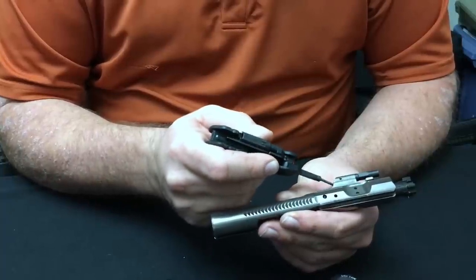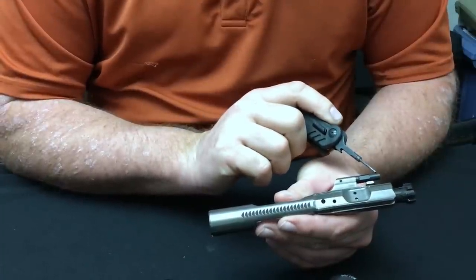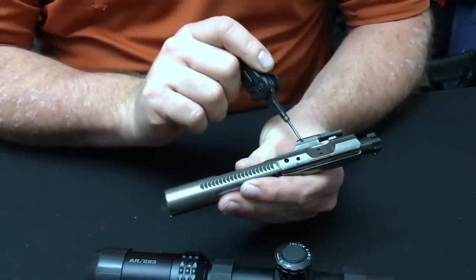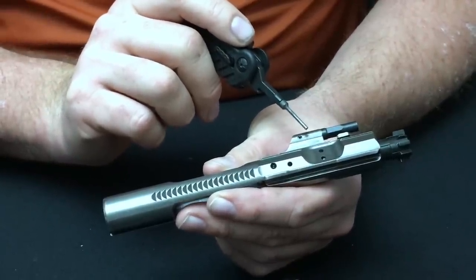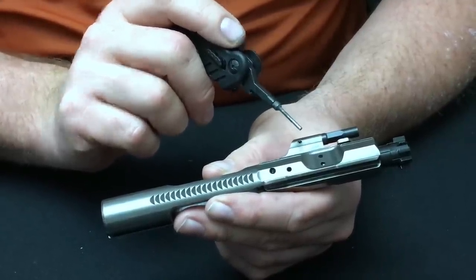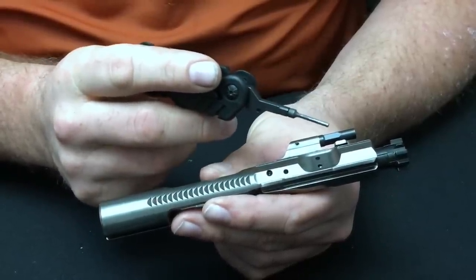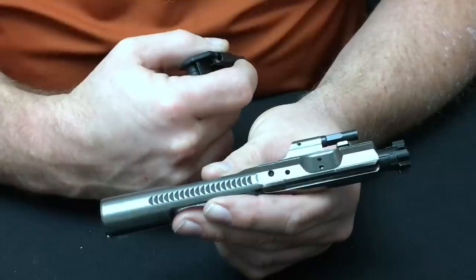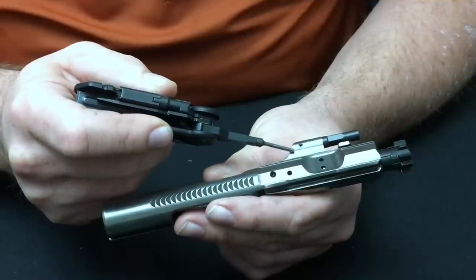The actual tombstone is all one piece with the carrier itself. The key is manufactured of stainless steel. It is first screwed in place, and then once it's aligned, it's pinned in place. What this does is it prevents any possibility of gas loss out of the bolt carrier itself. On a standard DI type rifle, the only places you're really going to lose gas is through the carrier key. You can lose it through the actual gas port itself, and in some cases, you can also lose it from not having proper serviceable gas rings. Well, this totally eliminates any possibility of the carrier key causing any issues whatsoever.